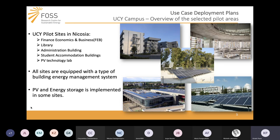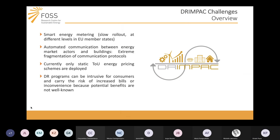All of these sites are equipped with a type of building energy management system, and some of them have photovoltaics and energy storage. Now, some of the challenges that DRIMPAC aims to overcome are smart energy metering, due to the slow rollout that is currently happening in European member states. Another challenge is the automated communication between energy market actors and buildings, due to the extreme fragmentation of communication protocols. Also, currently only static time of use tariffs exist, and we are hoping for dynamic. And finally, DR programs can be intrusive for consumers and carry the risk of increased bills or inconvenience because potential benefits are not well known.